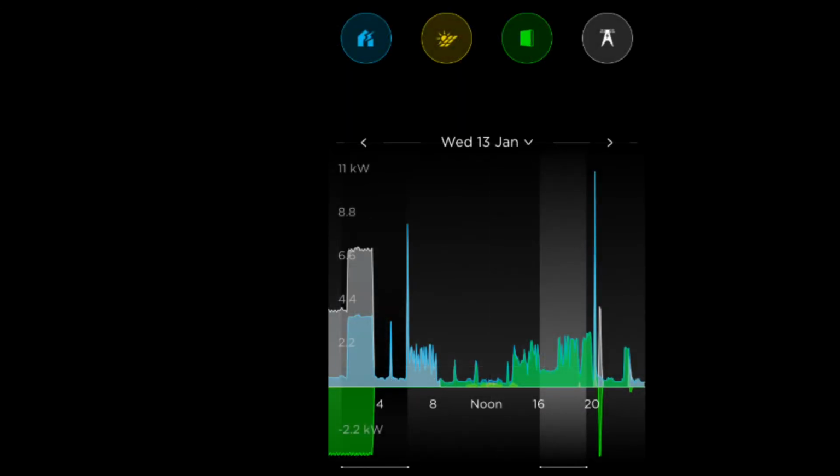Looks like we had just Tesla Powerwall and hot water first thing in the morning, and we're pretty much self-powered throughout the day, all the way through until after 7:30 on the peak times, before the electric boiler kicking in after the peak times, which is the large spike at the end.